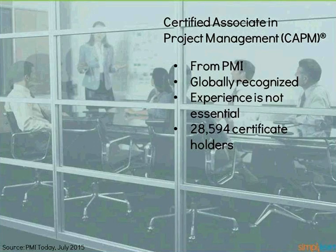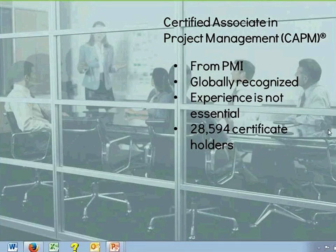But you do need other prerequisites. So you've got two options. Firstly, you need to have either a secondary degree or 23 hours of project management education. That gets you round the work experience requirement. Or you can have that secondary degree and 1,500 hours of project experience. So you either drop the project management education requirement or you drop the work experience requirement. So there are slightly lower requirements for people to apply for that one.